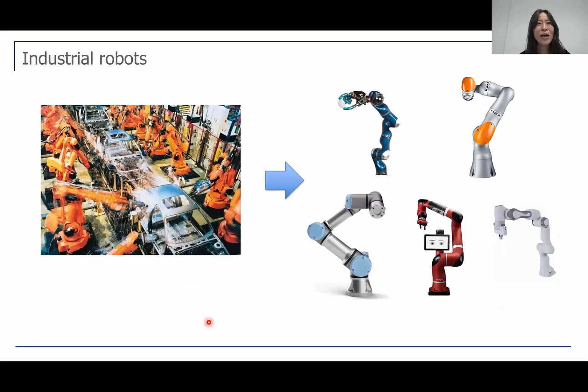During the last decades, we have pushed industrial robotics from these conventional heavy robots behind the cage towards more lightweight collaborative robots which can share the workspace with human partners. Conventional robots are featured with high precision, high repeatability and also high payload. But of course, the safety is not ensured. So we look more towards lightweight robots using more compliance control, which allows us physical interaction with the human partners.